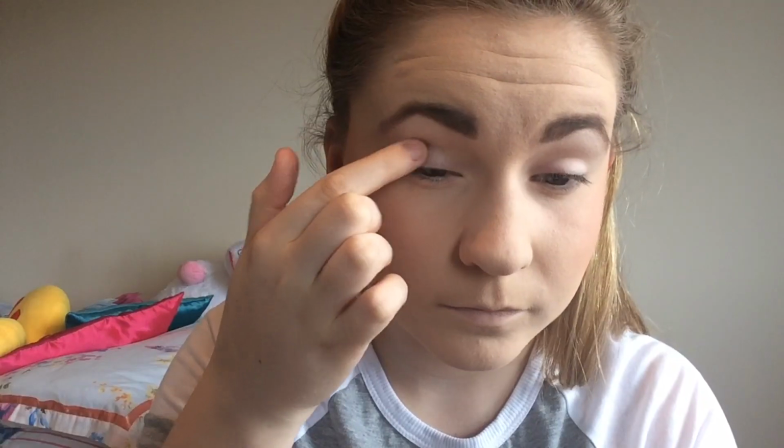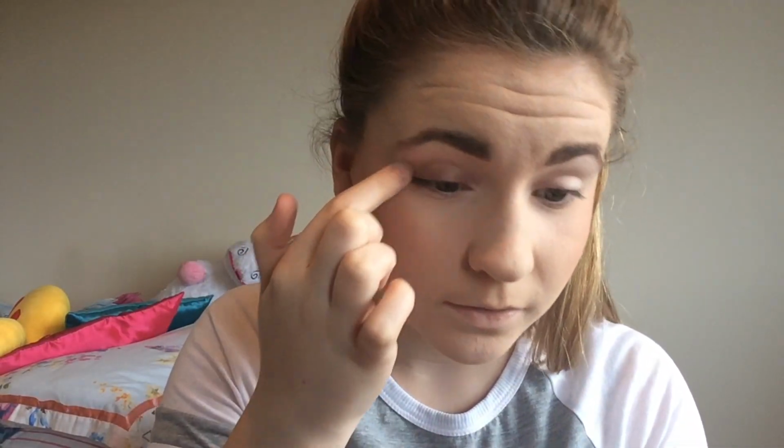So I think I'm going to use my finger to apply these. It goes on quite well when you do this. Quite a lot comes off. Yeah, that's a really pretty colour actually. It goes on quite well, not too thick. It's really easy to blend even just from one application. I've never really used mousse eyeshadows before, but I really like this one.